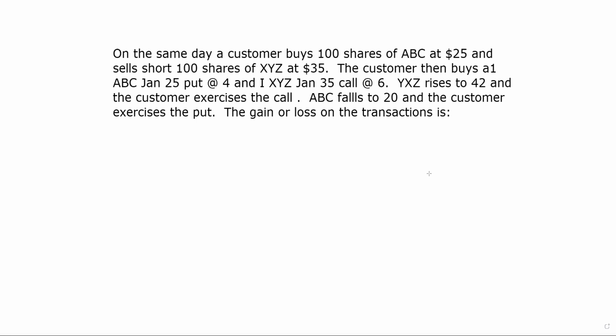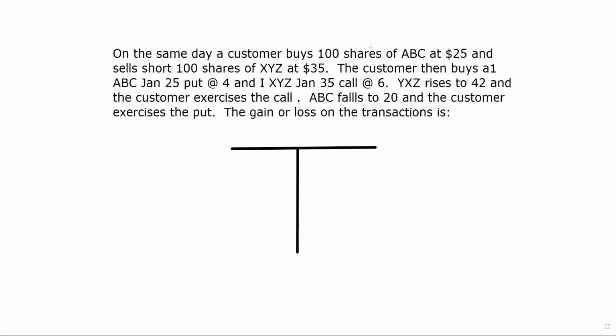But the first thing we want to do is fire up our T so we can track all that's going on in this question. So boom, there's our T. I like to use dollars out, dollars in. Some people like to use debits and credits. Some people like to use pluses or minuses, whatever floats your boat.